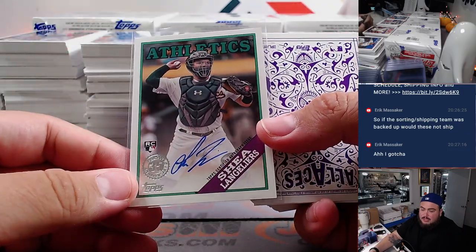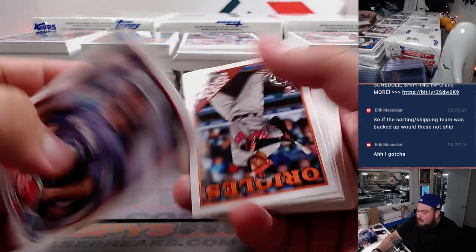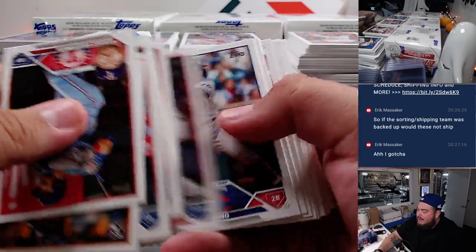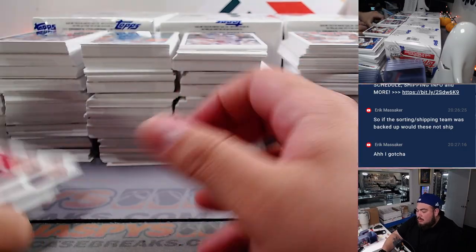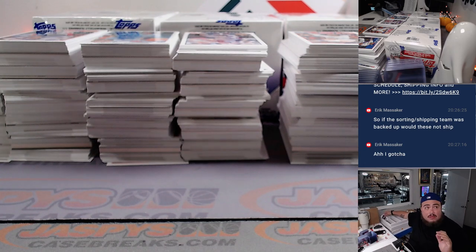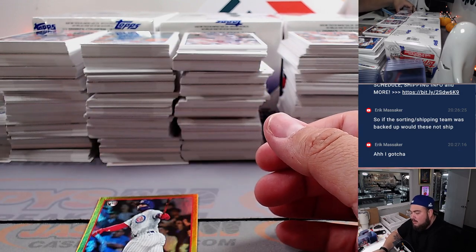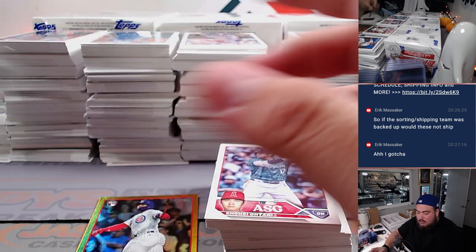On the board already is Zachary Gutierrez. Aces. Again, those are the All-Star cards. And again, it's more like a pattern. We got a Nelson Velasquez and a Mookie Betts. Topps Black Gold.